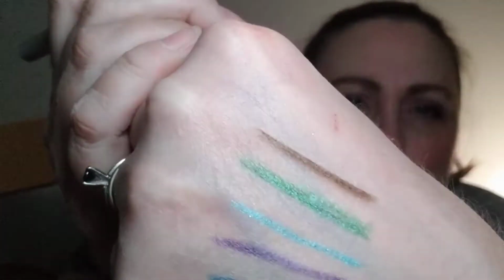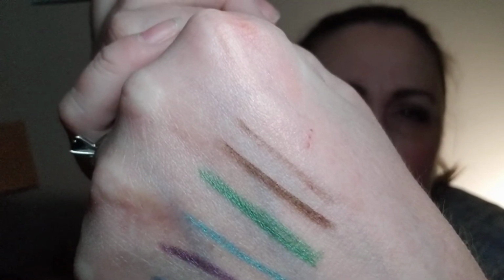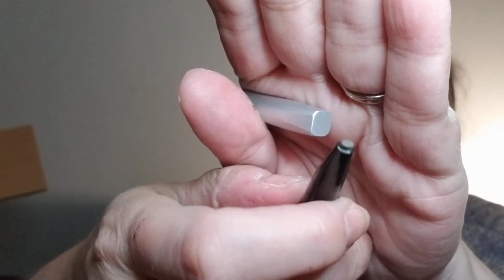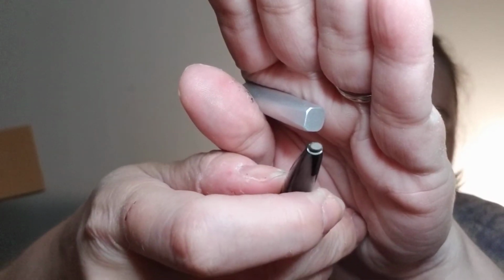I bet the other end is spooly. That was when I pressed down, but I noticed when I went at first, it was quite light. So depending on how hard you press, how much you go over, that's how dark it's going to be. And I do like the shape of it. Let's see if I can get it so y'all can see the shape. It's more oval. I bet this is a spoolie, and it is. I love that.